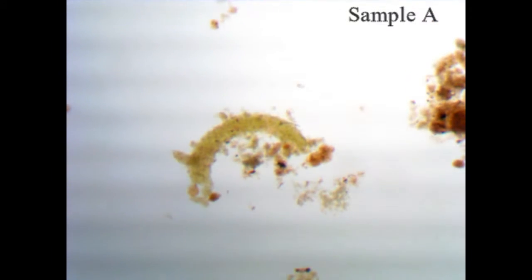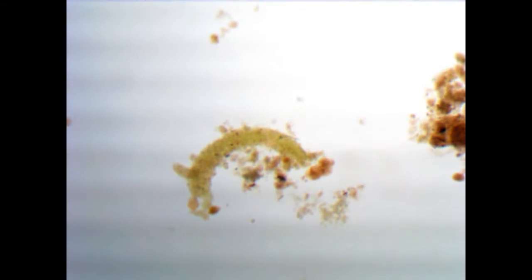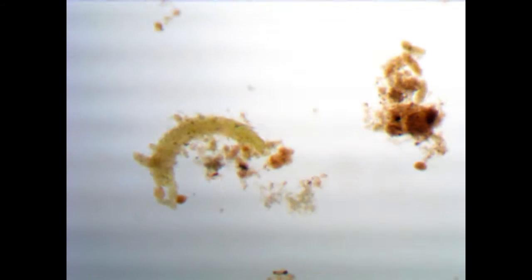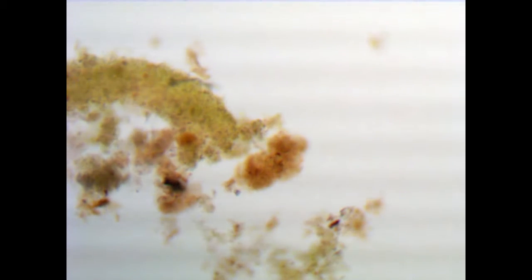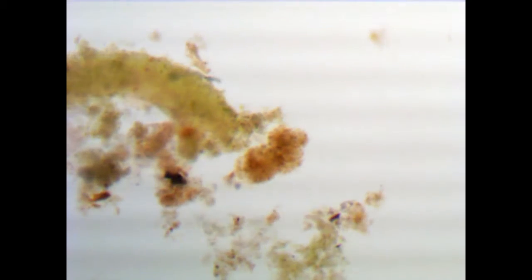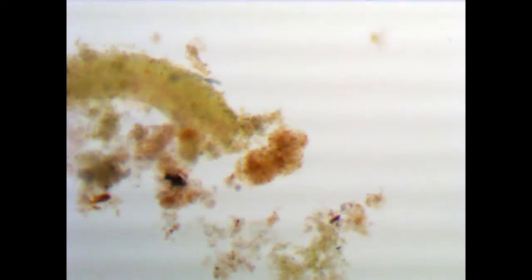This is sample A, and we begin today with some snail poop. I don't know quite why I focused on this particular thing. I guess because I thought it was funny. It's a weird sense of humor I have, I suppose. There's actually a lot of snail poop in this sample, if I remember correctly.